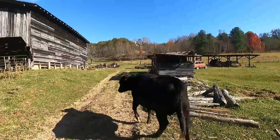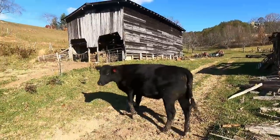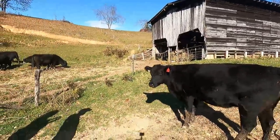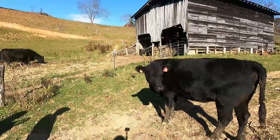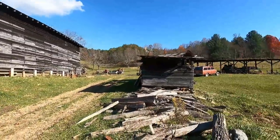This one's Mama Bill. That's what we're talking about. That's Ruby Lee's mama. Yo, mama. Hey, darling. Thank you. That's your brother's calf.